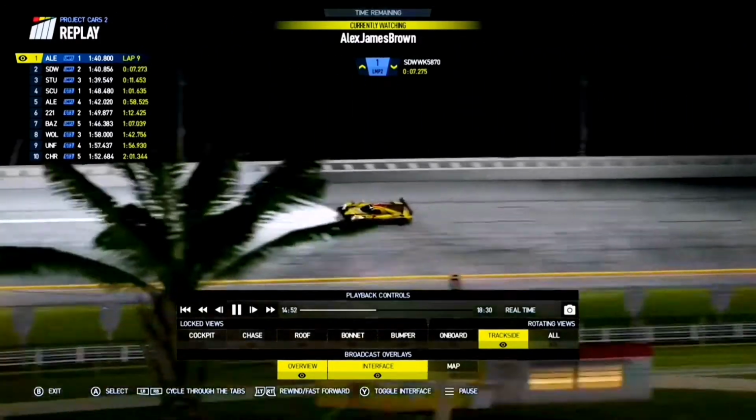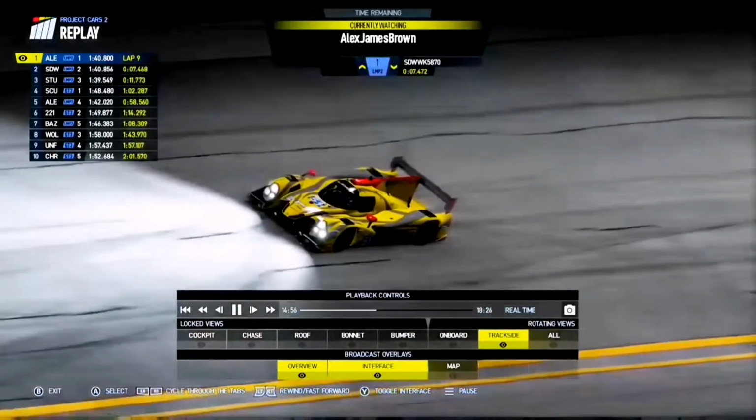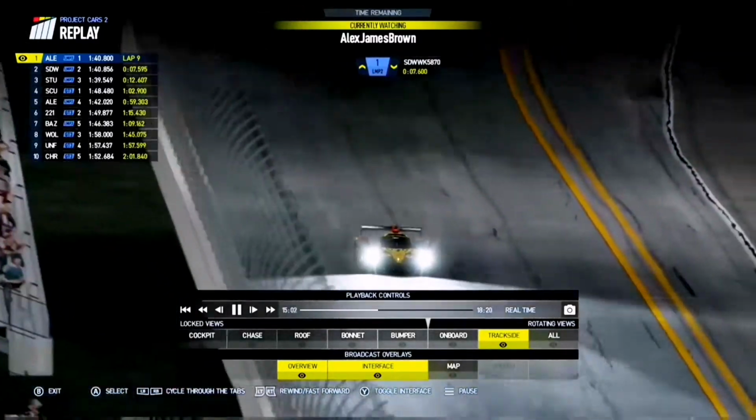We're on about half race distance now. We're expecting 17-18 laps for this race. So yeah, look at that. He's back up to 7.5 seconds clear now. This is where he's strongest on the circuit.